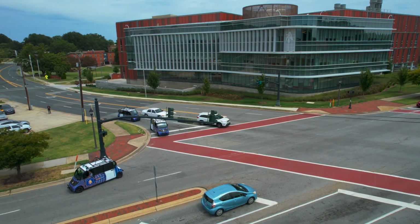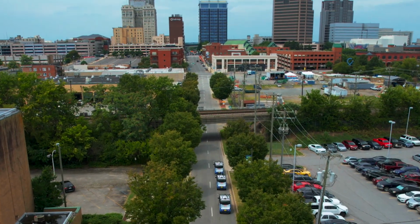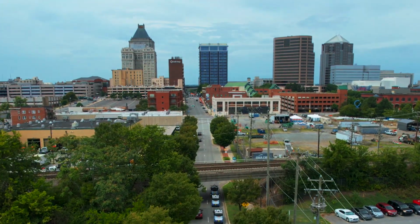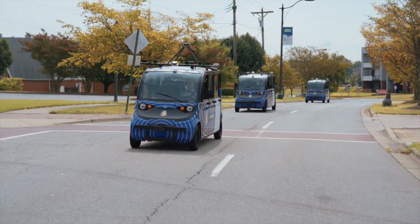Please buckle up for the journey connecting A&T's campus to downtown Greensboro. These two areas are about 1 mile apart, and a trip between A&T's campus to downtown Greensboro takes about 8 minutes. The maximum speed of the vehicles is 25 miles per hour.